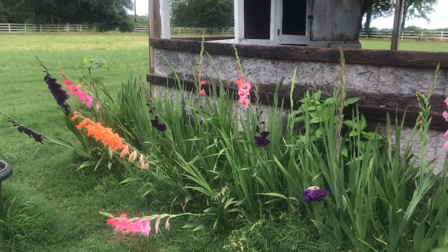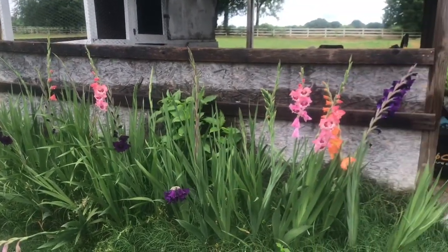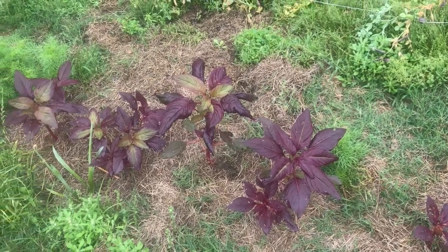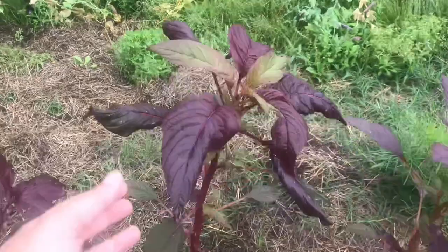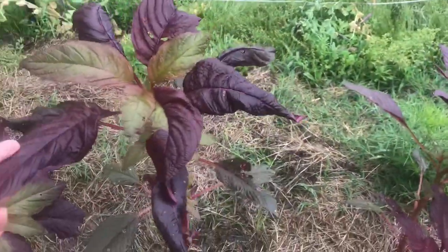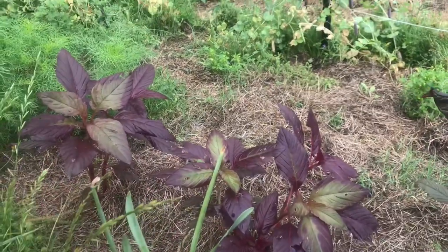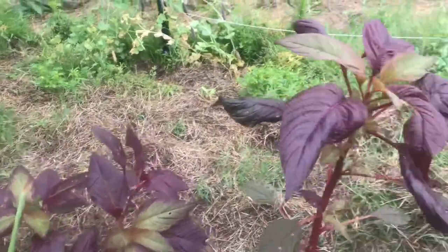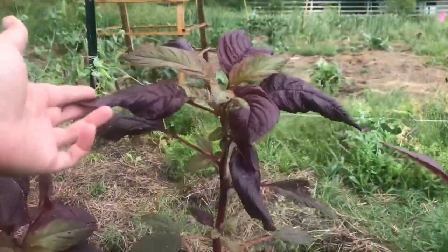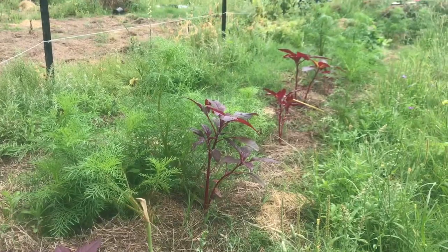The rain is knocking down my gladiolas. So sad. You guys, look at the amaranth. I just did an update on these the other day and they were nowhere near this size. Do you guys remember? Look back at my vlog videos and you'll see updates on these, and they were so tiny. What happened? These are huge, but they are so pretty.